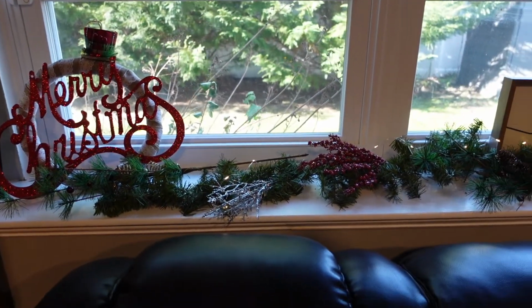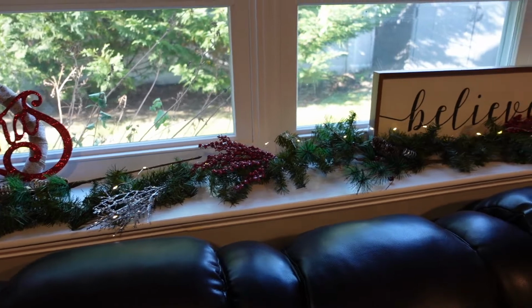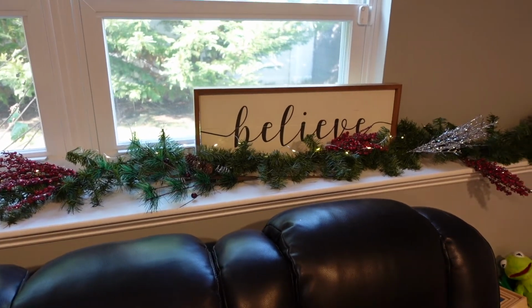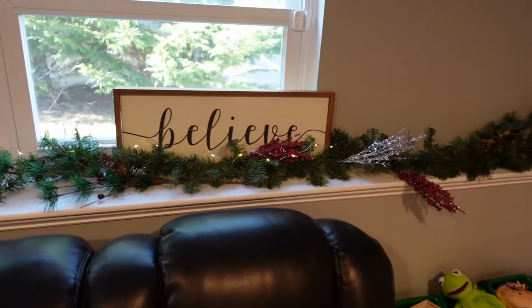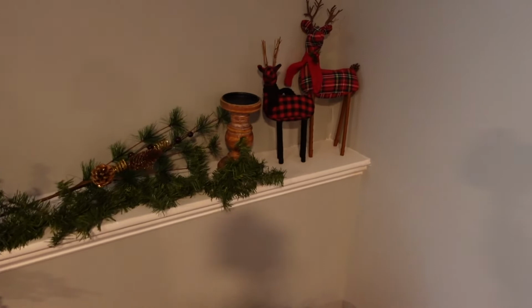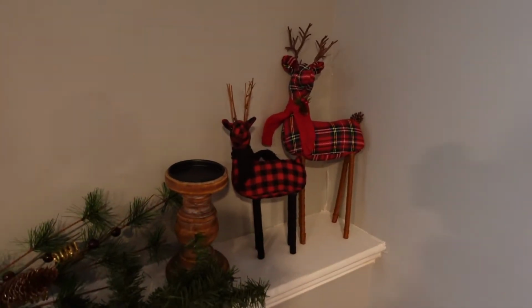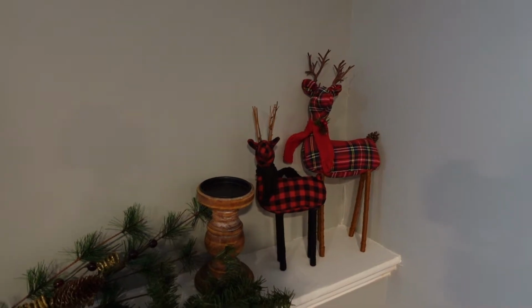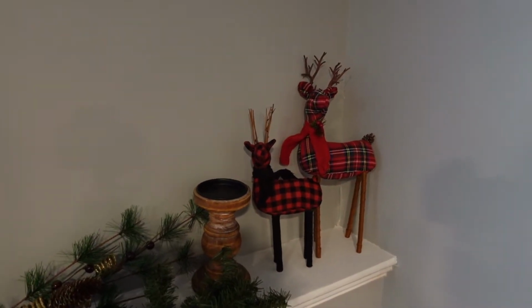So every year I try to upgrade depending on just what I come across. I have that Believe sign that I got from my aunt years ago, I think for my bridal shower when I got married. And then over here, I have these 2 little reindeer. You guys saw them. I had them on that tray on the ottoman too. I have them throughout the downstairs area.